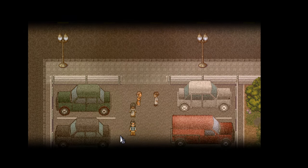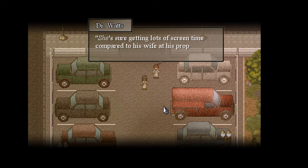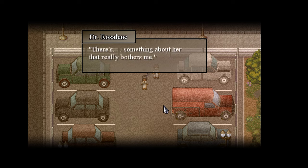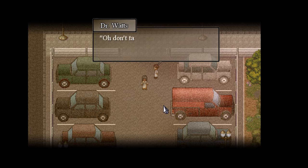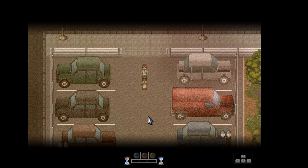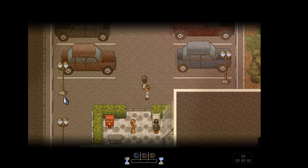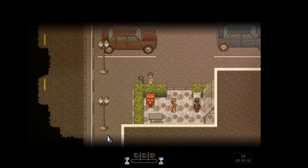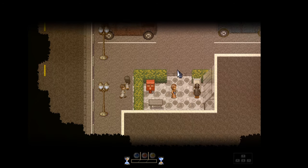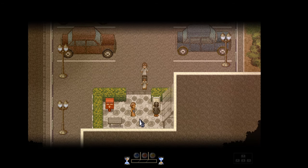They have really grown up. Faye is such an important part of him. She's sure getting lots of screen time compared to his wife at his proposal. There's something about her that really bothers me. Oh, don't take it so personally, it's not like Colin's your husband. That's not what... Never mind. It does feel like his memory with Faye is a little bit stronger.